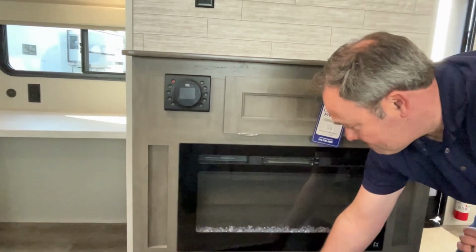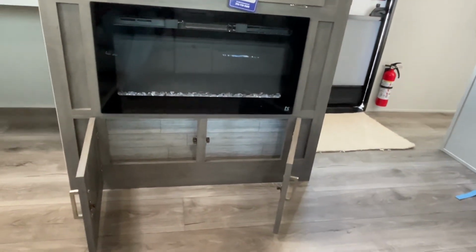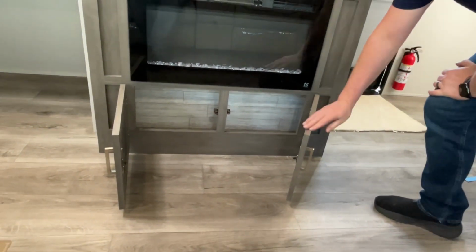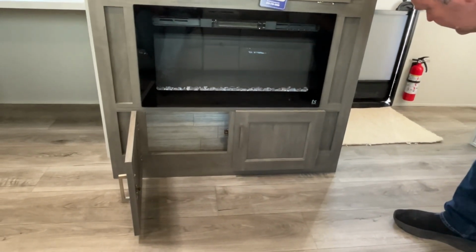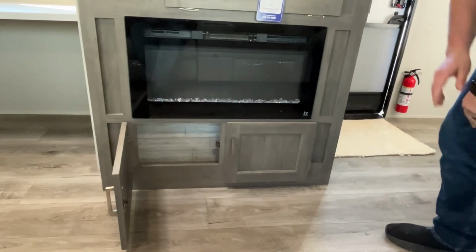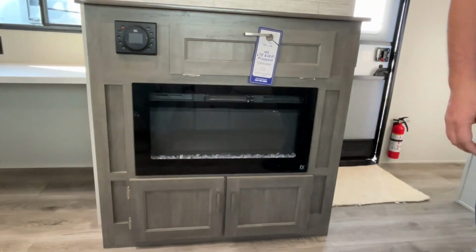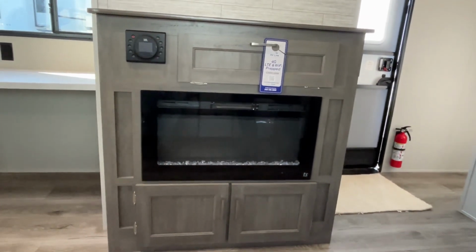JBL radio there. Electric fireplace. And you got a little bit of storage right below that. So, I don't know what kind that is. A TS. It says touch screen. No, I don't know. Touch stone. Oh, touch stone. I'm not familiar with that one. Hey, if anybody has one of those, tell us about it, because we're not familiar with those.